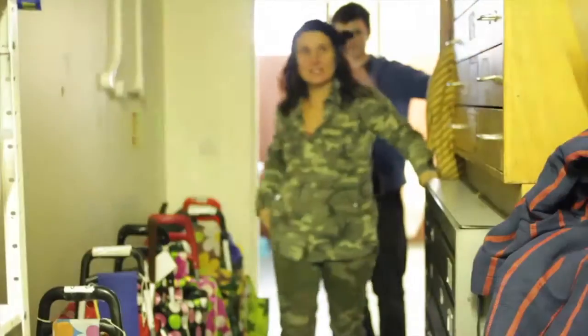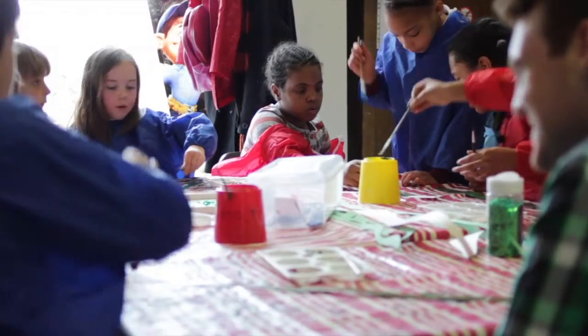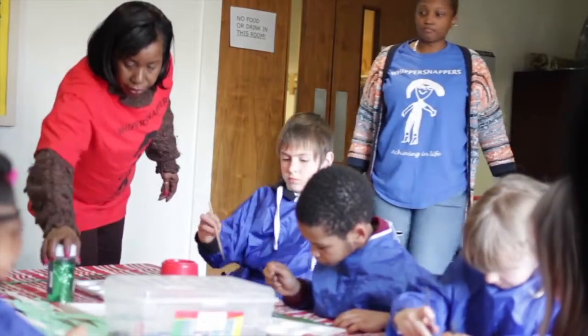Caroline and I run Whippersnappers. And in case you're wondering, Whippersnappers is Irish for cheeky child. We're a cross-generational organisation, which means that we work with babies right through to elders. We do music, sports and the arts, and we've got loads of people that work with us from all different cultures and backgrounds.